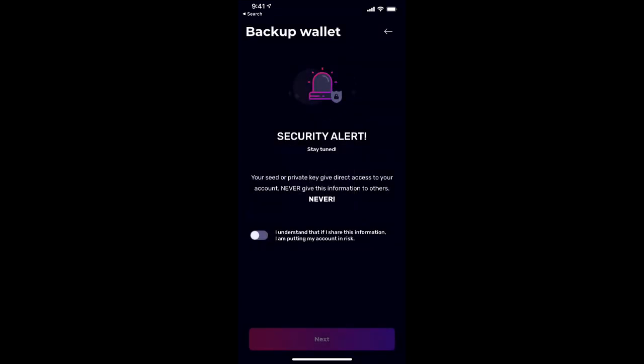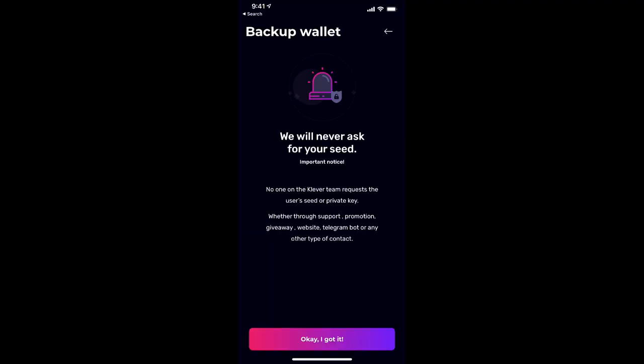Okay, now each time, I've got mine tied to my face recognition. Some of you might have fingerprint or whatever, or you may have to type it in yourself each time. But it's going to give you a security alert. Be sure, don't do this and don't give it out to anybody or anything else. I'm going to tap this here and I'm going to say next.